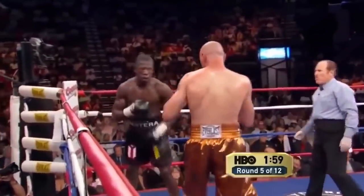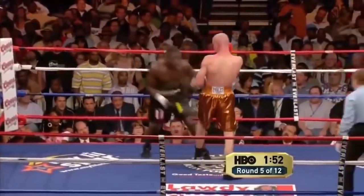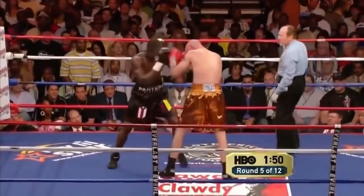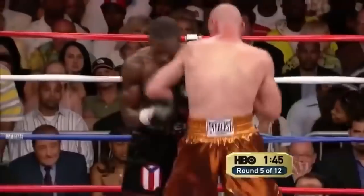Miranda's waving Pavlik in as if to say, keep throwing, I want to trade with you. No, I think what he's saying, he's touching his heart to say, I've got a heart, I can take your best shots. Question is, how long are his eyes going to stay open? To me, they look like they're closing pretty fast.